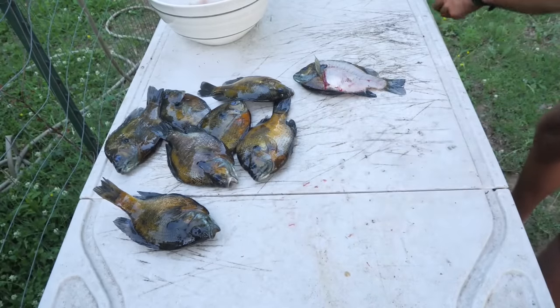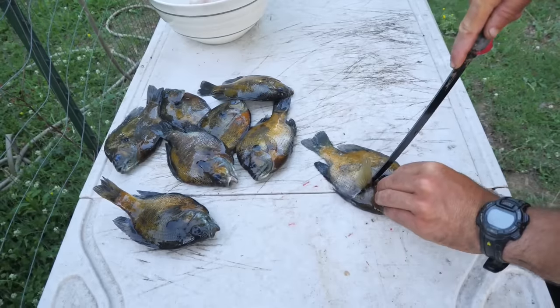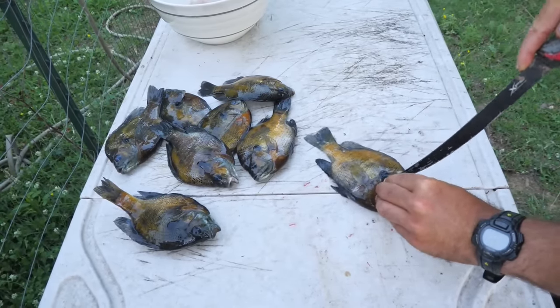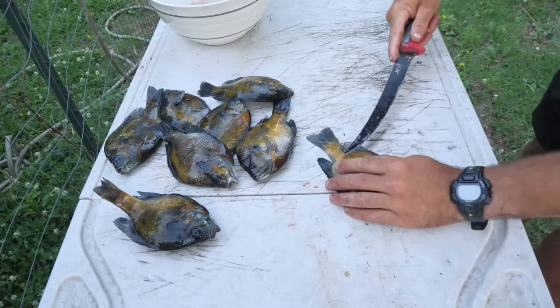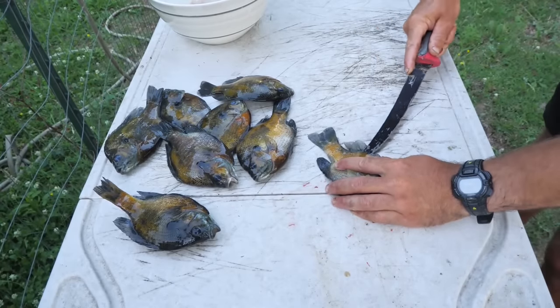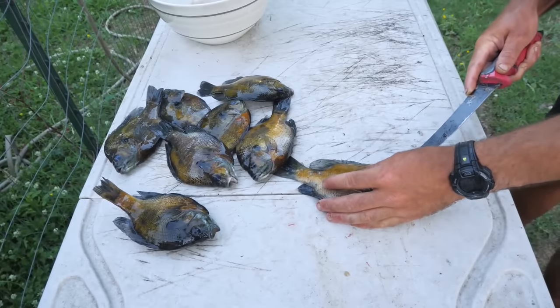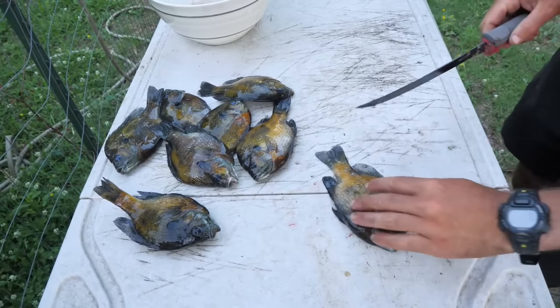We'll go over the other side really quick so you can see it done one more time. Go underneath the fin, around the gills, up to the head. We'll stick the knife down in the back and work it back up to the head, and again, make sure you don't cut yourself. You gotta have a good grip on these fish. There's not a whole lot of fish there to grab onto.